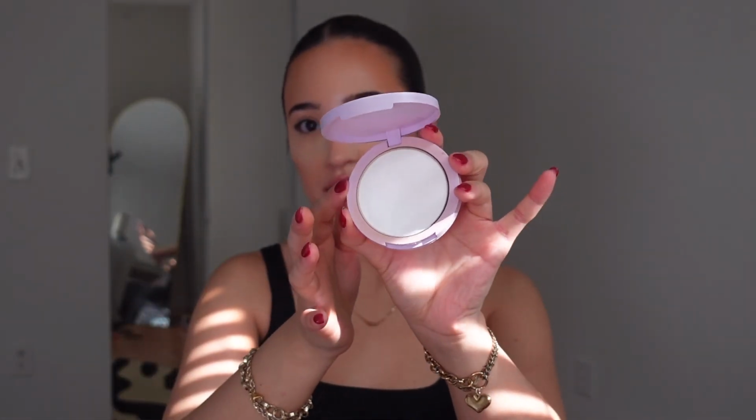I've also really been loving this Tower 28 translucent powder. It just sets your makeup, but it doesn't give you any extra coverage and it's not drying on the skin as well. I have oily skin and this works for me, but like I said, it's not drying at all, so dry skin can use it.